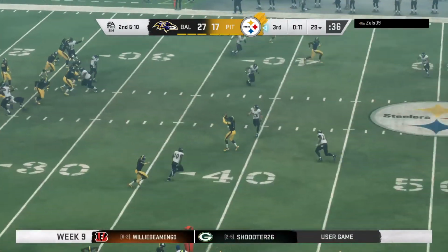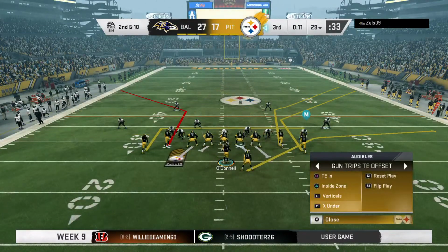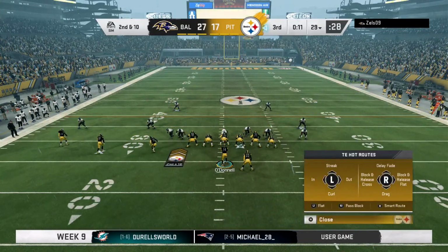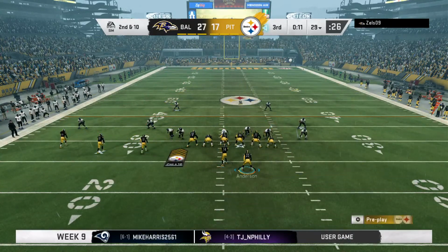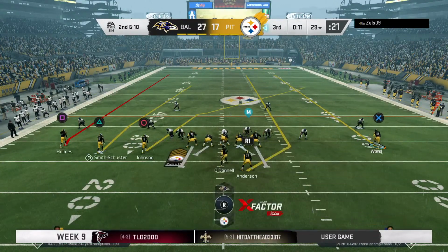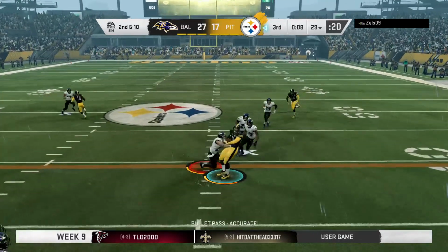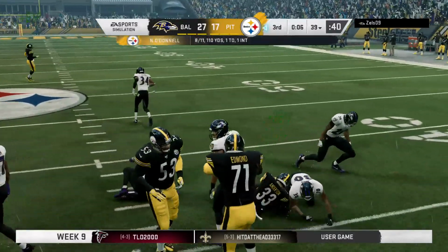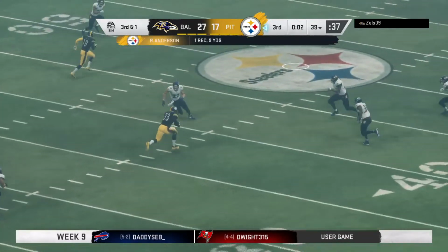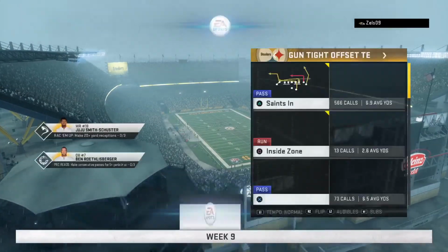Not easily done. Throwing to start the drive, but that went incomplete. Here's 2nd and 10 now from the 29. Throwing again. O'Donnell, a dump off to Anderson. It's a 9-yard pickup on the play, and that'll bring up a 3rd and 1. This offense in desperate need of a conversion as they come up on third down.